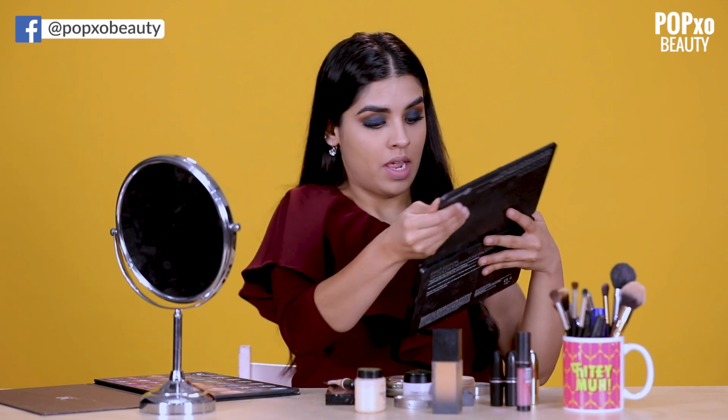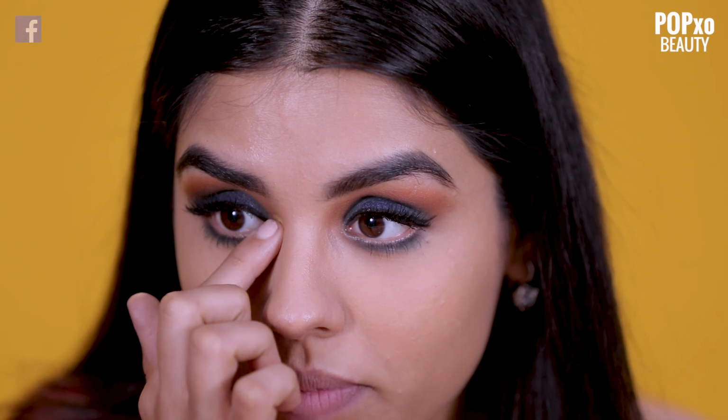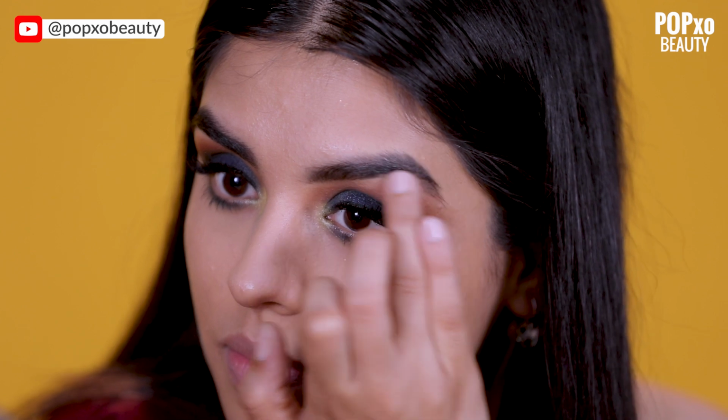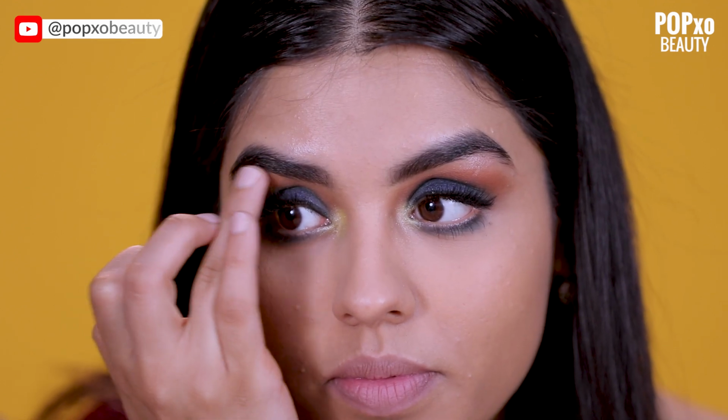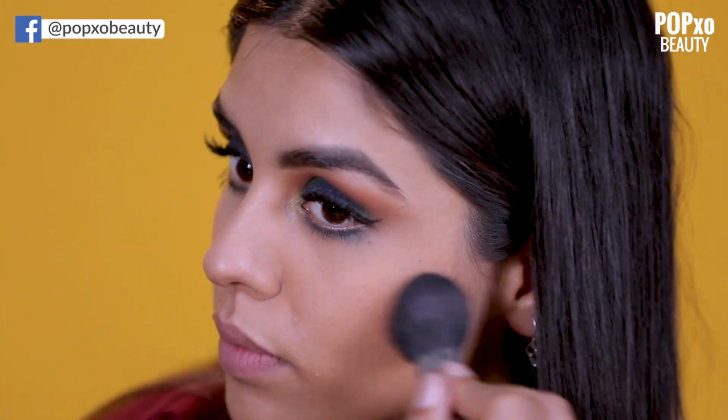Now because I missed the yellow in this eye right now, so I'm going to try and add it to my inner corner and see if it works. So I'm using the same palette again and picking up this yellow here. So I don't think it looks bad at all. I actually like the pop of color that the yellow is bringing to the eye look. Now I'm just going to go in with a normal highlighter and just highlight the brow bone. Now I'm going to bronze up my face and add a little contour and blush.